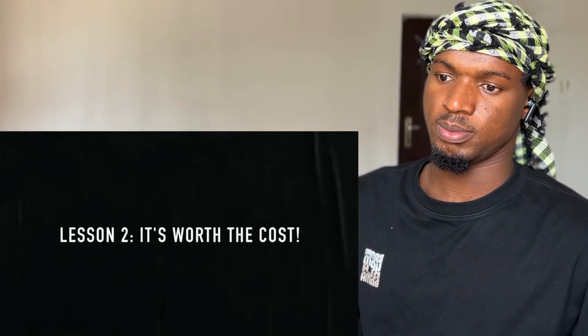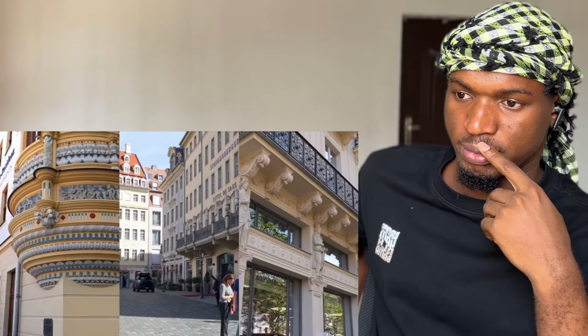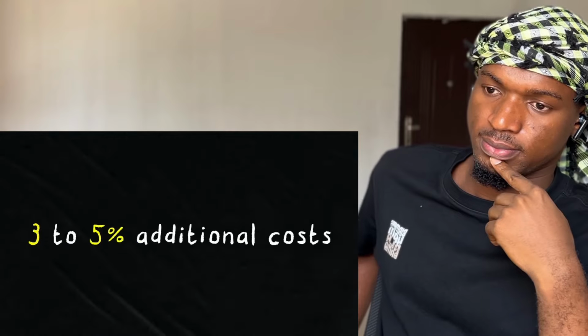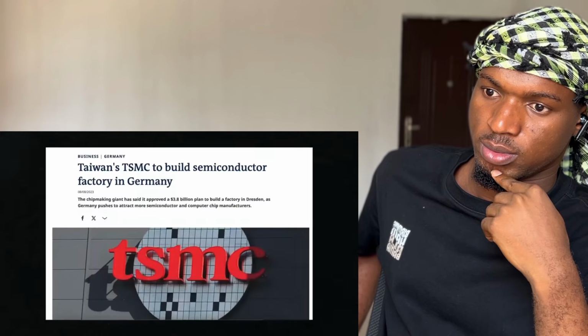Secondly, the cost-benefit ratio of restoring beautiful historical buildings can be very positive. The additional costs of the Baroque facades in Dresden, according to Thorsten Kuhlke, were only 3 to 5%, but the effect was huge. Dresden is now a rapidly growing city, and it has attracted many innovative companies.